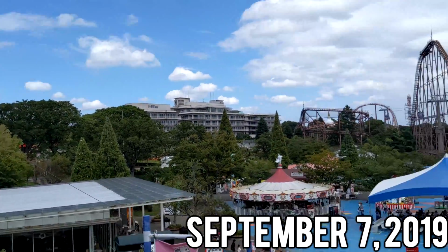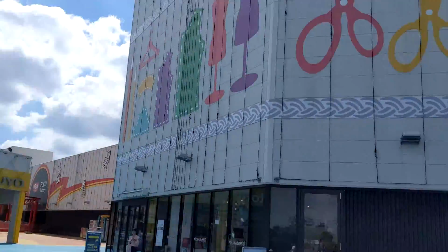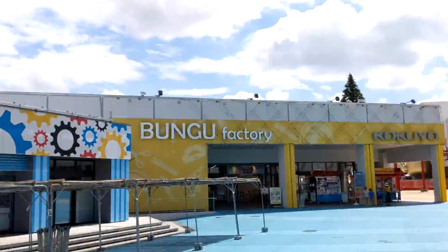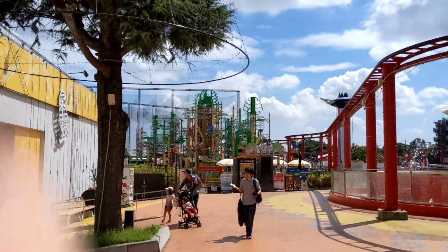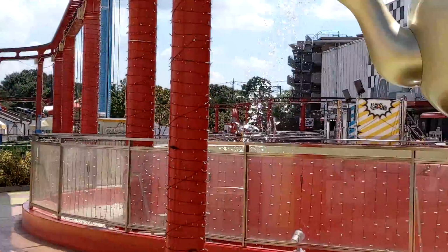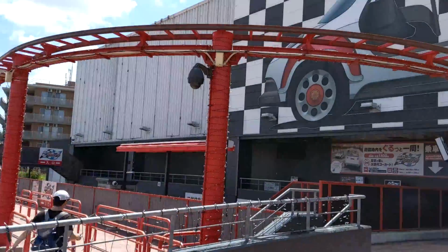This is Yomiuri Land. It's like a little tiny park. I think we went on a Saturday, and I was expecting crowds, but all the crowds went to the water park. They have a water park inside of this theme park, so everything was pretty much a 5 to 10 minute wait when we came here. This was like a wacky kids park. If you're a kid, this is like the coolest thing I've ever seen.